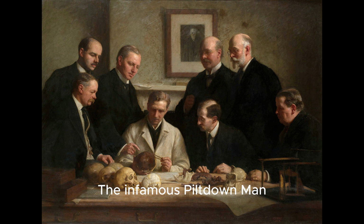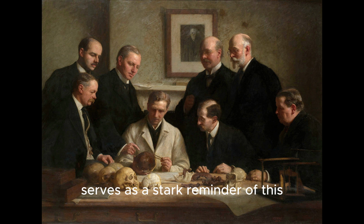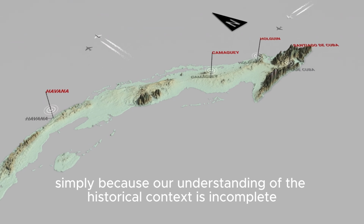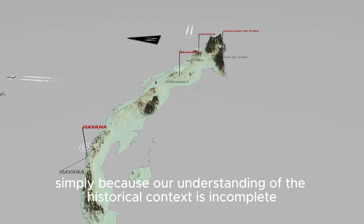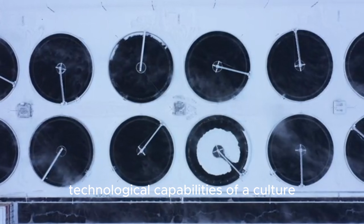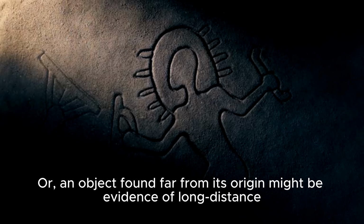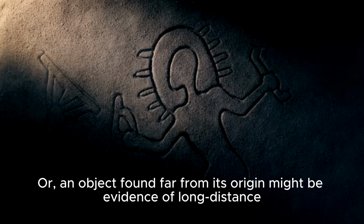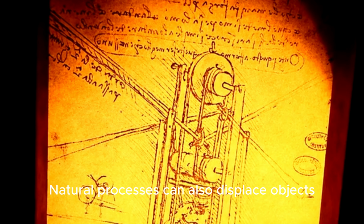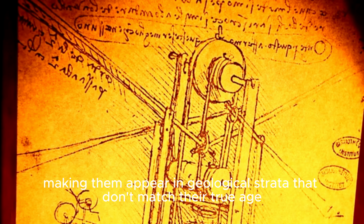The infamous Piltdown Man, a supposed early human fossil that turned out to be a carefully crafted fraud, serves as a stark reminder of this. Sometimes an object appears out of place simply because our understanding of the historical context is incomplete. A seemingly advanced artifact might actually fit within the known technological capabilities of a culture, capabilities that we have underestimated. Or an object found far from its origin might be evidence of long-distance trade routes that were more extensive than previously believed. Natural processes can also displace objects, making them appear in geological strata that don't match their true age.